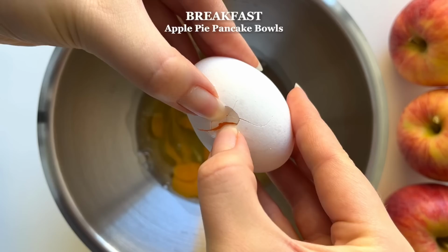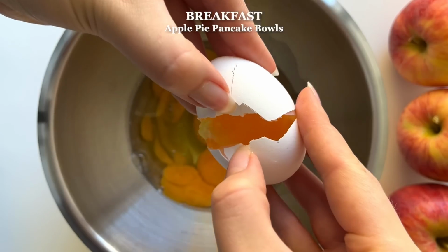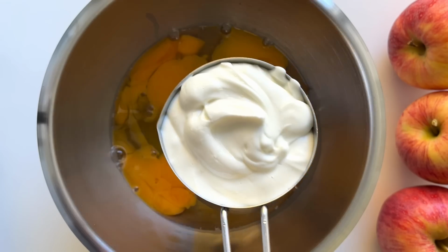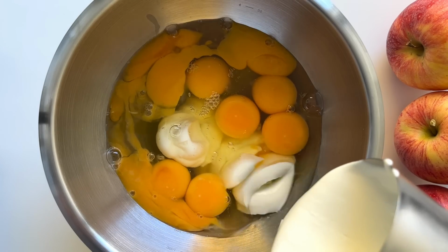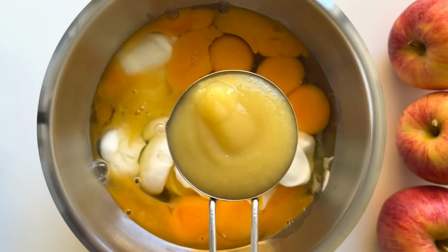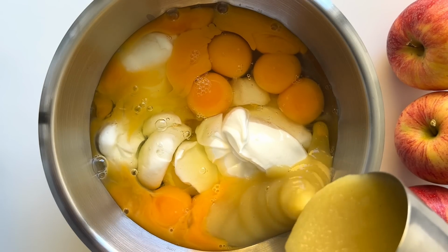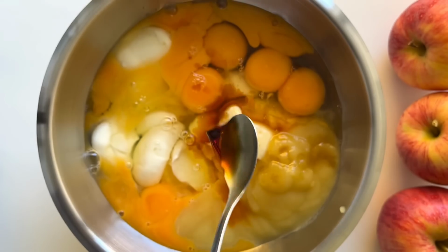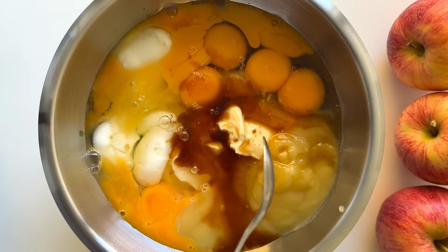And as always, let's start with the breakfast. To make the pancake bowls, I start by adding all the wet ingredients into a big bowl. Eggs, high-protein Greek yogurt. The yogurt I use contains 13 grams of protein per 100 grams. Then I add some applesauce and maple syrup for sweetness and vanilla extract.